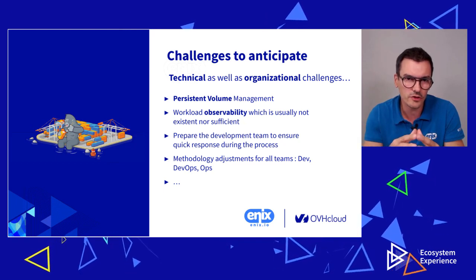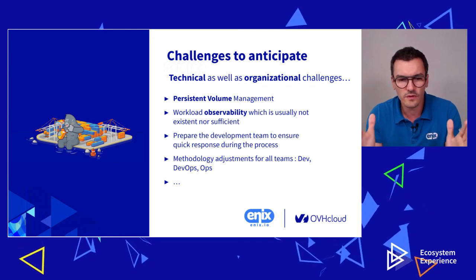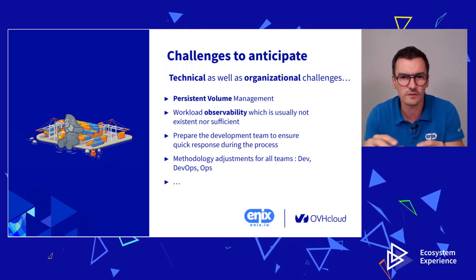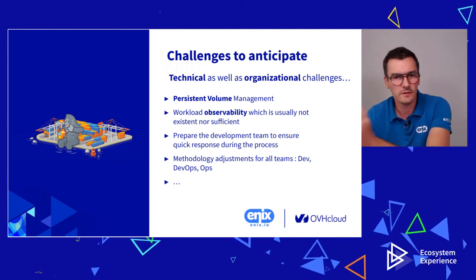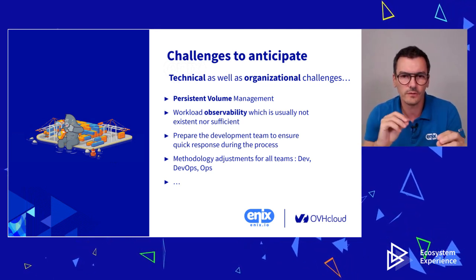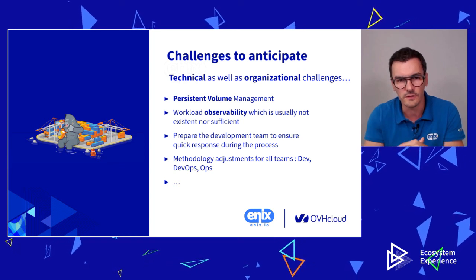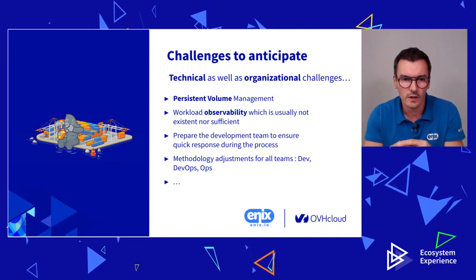On the organizational part of the challenge, I guess that for this process to happen within 30 days, you want to ensure that the development team is really there and able to manipulate the application and make little changes so that we can move quickly to an application within a container, then automated, and then in production. And also you will have to make sure that it's smooth between development, DevOps and Ops teams. If you have the three of them, you want to make sure that there's no hole in terms of organization. And of course, there are many more challenges within this process.